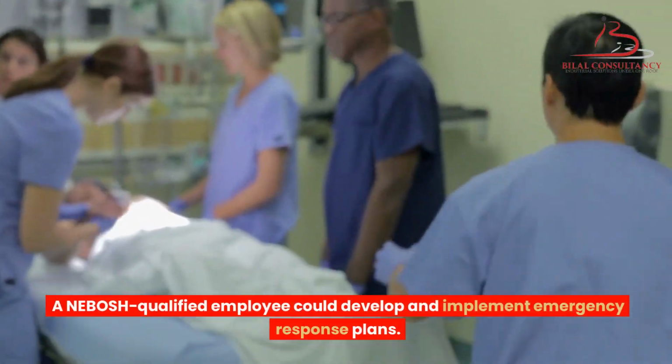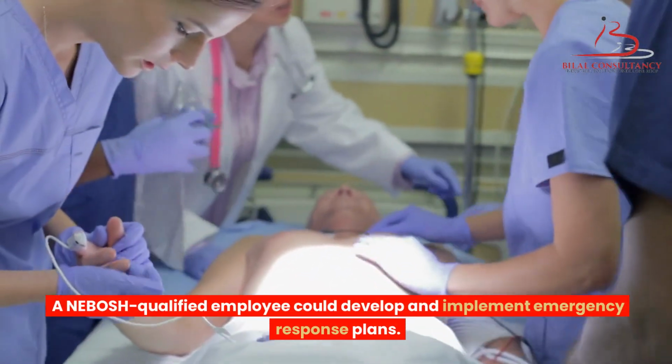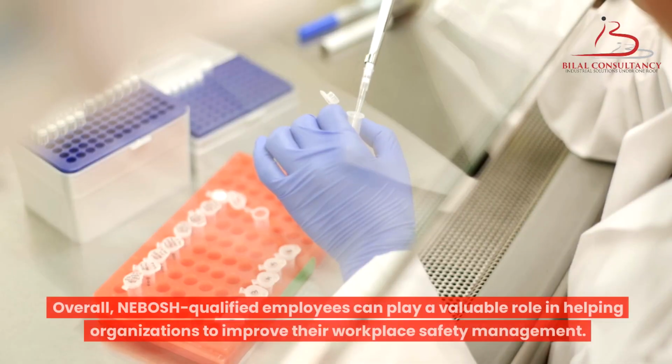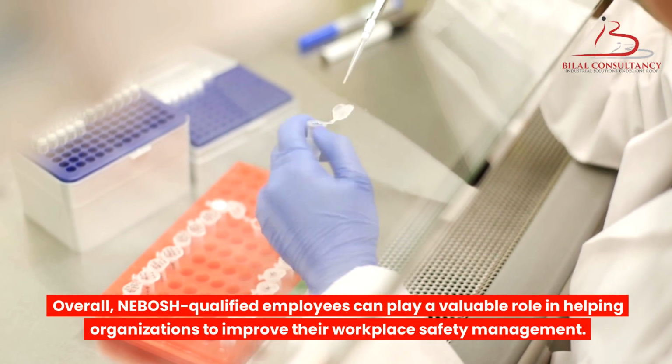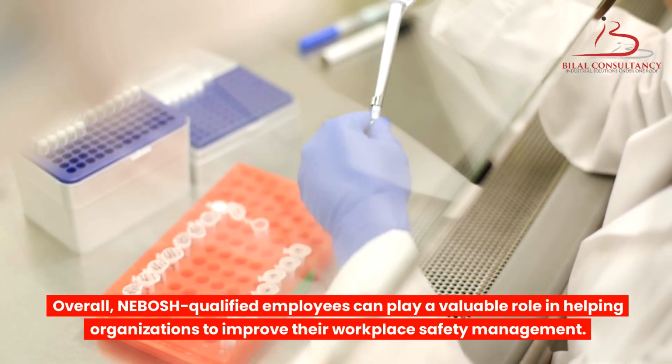A NEBOSH qualified employee could develop and implement emergency response plans. Overall, NEBOSH qualified employees can play a valuable role in helping organizations to improve their workplace safety management.